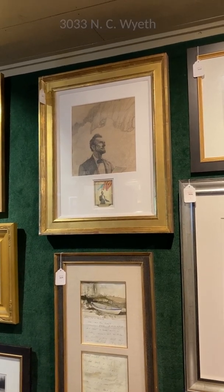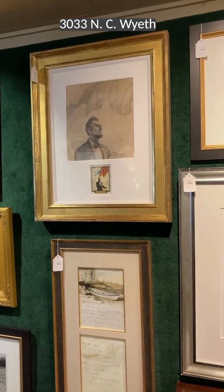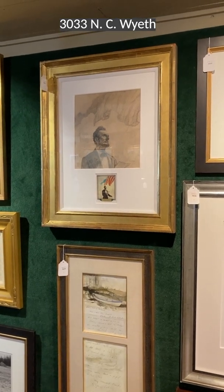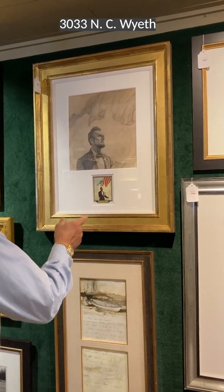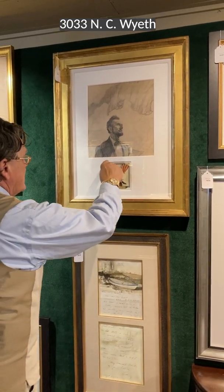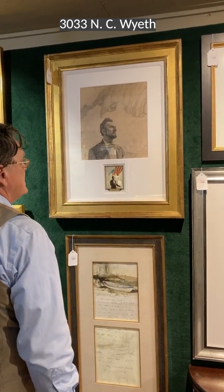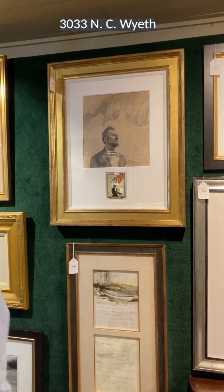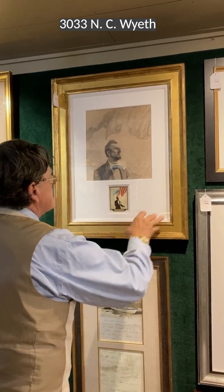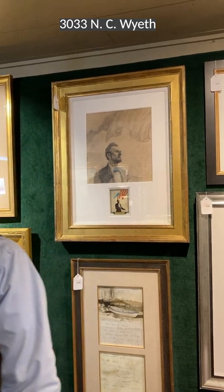3033 is a wonderful example of a study for Lincoln delivering his second inaugural address, done by N.C. Wyeth in 1920. It's wonderful that they framed it this way because it shows you the original graphite charcoal drawing, and then it shows you an image of the final painting that N.C. Wyeth did. Again, this is from the Haynes collection. All of the things are exquisitely framed with museum glass and matte and gilded frames, and just an outstanding piece of work by N.C. Wyeth.